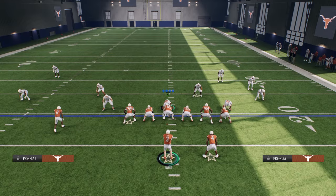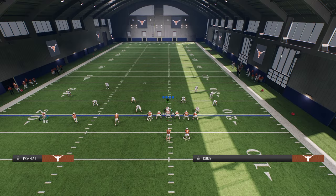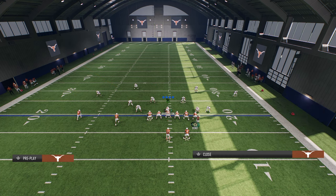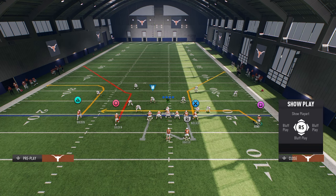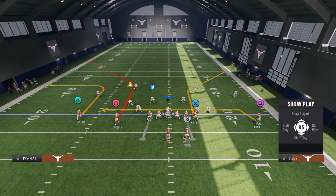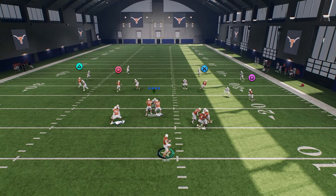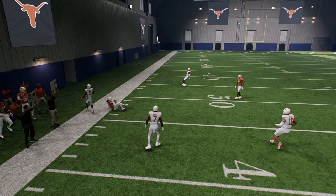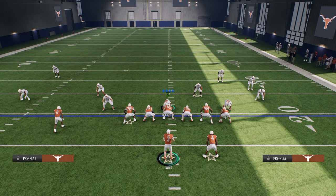All in all, this is one of my favorite plays in the game. The cool part is if you motion this guy, now you have it like this. This is a fun little play. This little double corner is basically what we're doing. This is also going to beat those purples, those clouds. They're never going to get out there, and this is almost going to be run like a corner route. This is probably one of my favorite plays and concepts of the game.